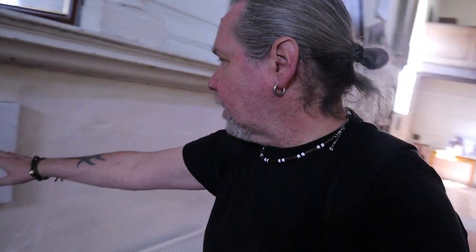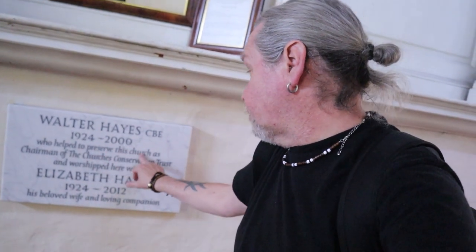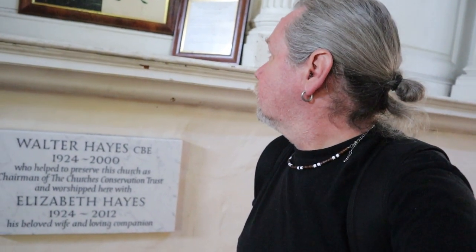That's cool. Walter Hayes, CBE, 1924-2000, who helped to preserve the church as chairman of the Church's Conservation Trust. I worship here with his wife, Elizabeth Hayes. Became a charitable trust in 1986, I think it was, when the Church's Conservation Trust took over. There was a group here back in the 1960s who renovated the church because it was falling into disrepair.